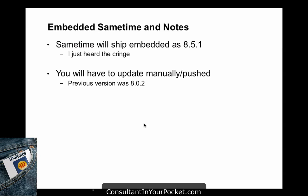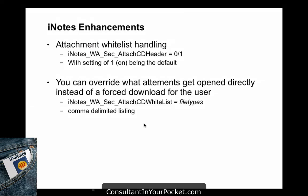We get version differences across the board where Sametime did go to 8.5.2, we had 8.5.2 Notes, but now we're getting to 8.5.3 and Sametime isn't there matching with the versions of the Notes client. So don't worry so much about that, except to know that if you want the advanced features and you're rolling out the new one, you're going to need to upgrade. So 8.5.1 is going to be out the door. So let's talk about a bunch of iNotes enhancements.